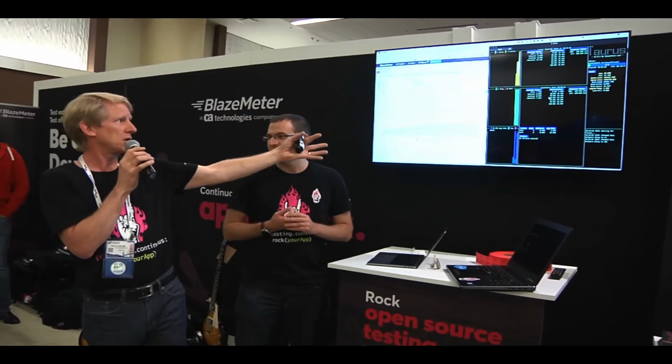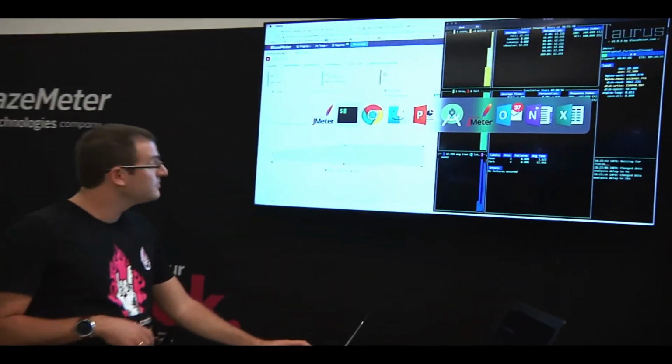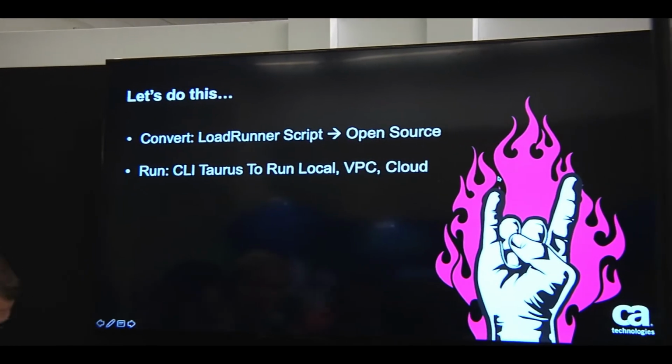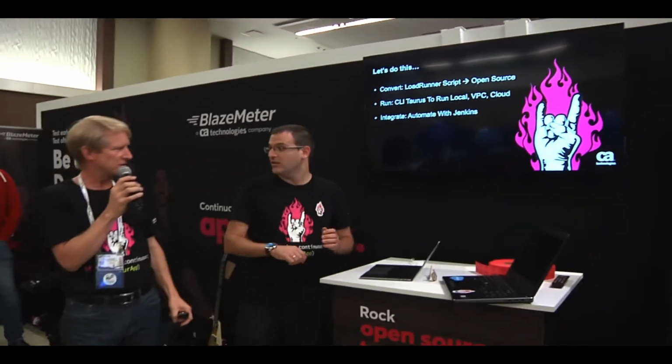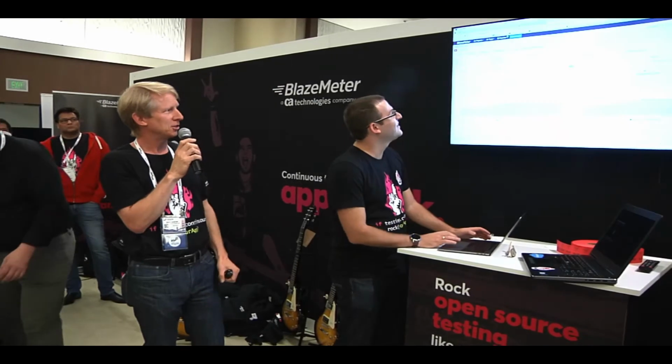Our test is kind of chunking away, and the data's starting to arrive on the cloud. So we've actually managed to take that LoadRunner script, turn it into a JMeter script, and we're running it. And we did that with the CLI there. Now we're going to integrate it with Jenkins, so we can schedule. Integrate! All right, it's all about integration.